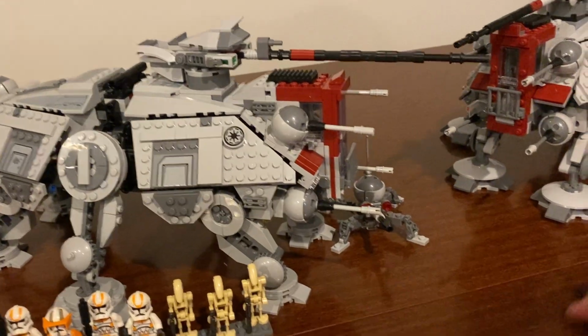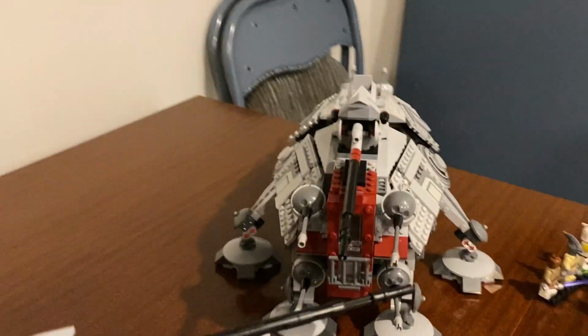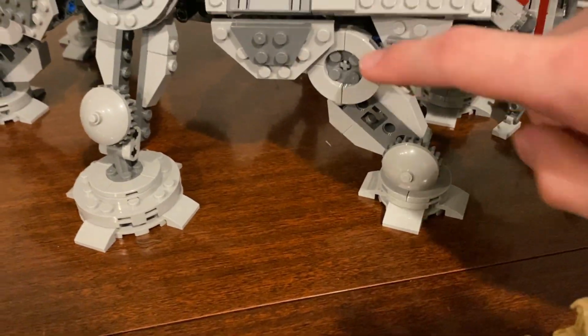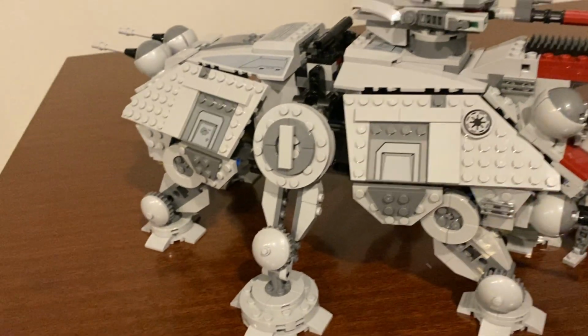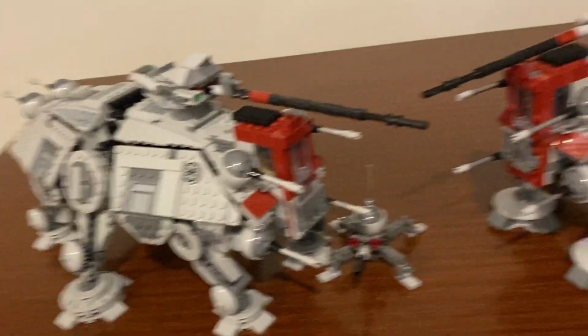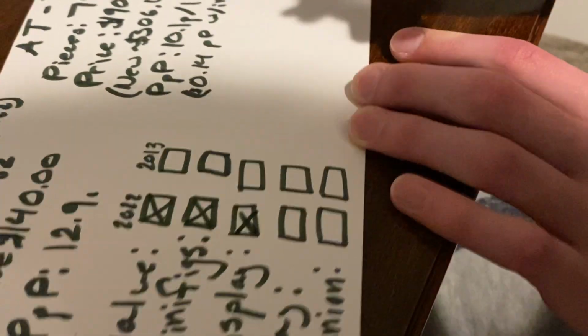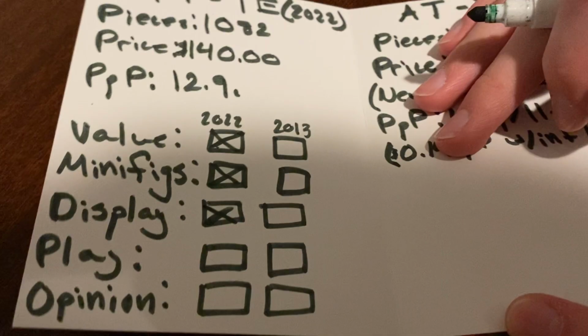I like how the feet are built because mine are pretty basic. They're all the same. But yours has little ones and big ones, extra ones, and I like the gears and just how this is actually built with pieces compared to mine, which is just built with little panels. 2022. Nice. That's what it's looking like right now. I wonder which one's going to win.